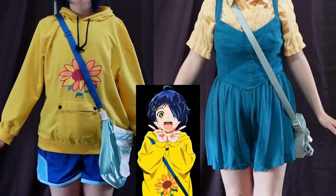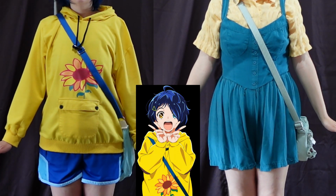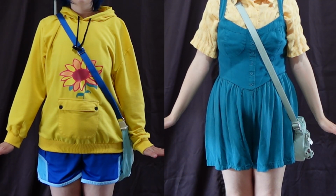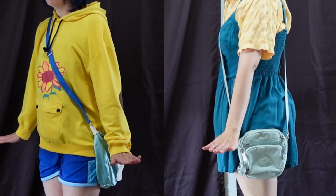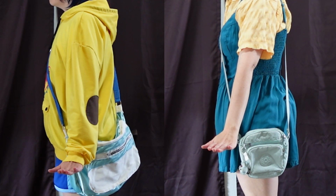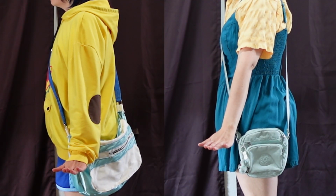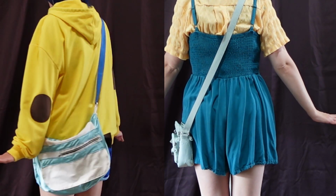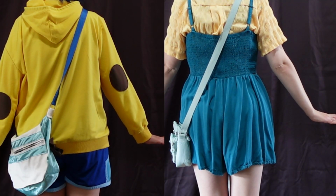This is my Ai Ohto cosplay from Wonder Egg Priority. One of the cosplays is bought, while the other is from my closet. Now, I did keep with the same color scheme, which is yellow, orange, blue. I even paired the closet cosplay with a similar colored bag just to give it a little extra something. But otherwise, I think this kind of works.